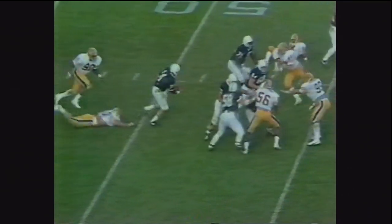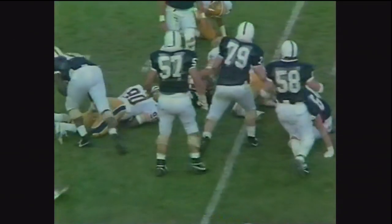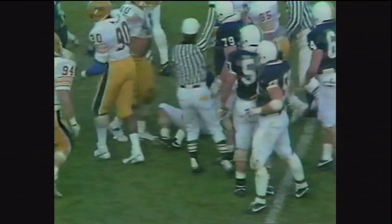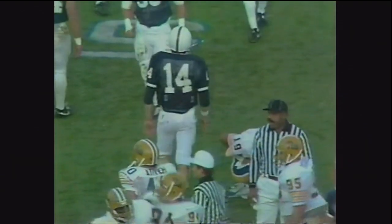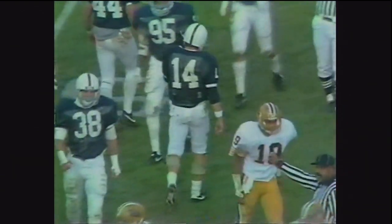Schaefer, there's an outside blitz. Here it comes. Schaefer breaks one. He's in big trouble. He'll be sacked back at the 46-yard line. Tony Woods finally got him. Schaefer stayed alive as long as he possibly could. There's too many people coming.